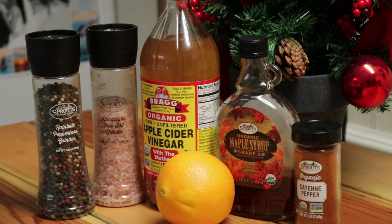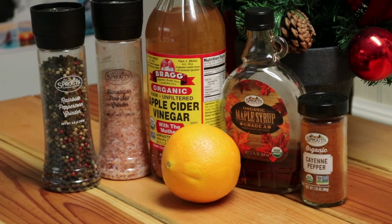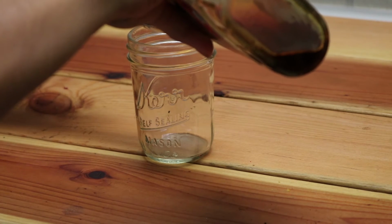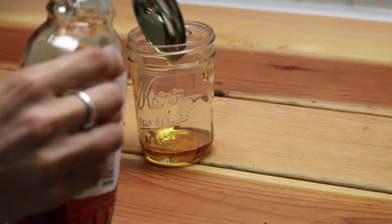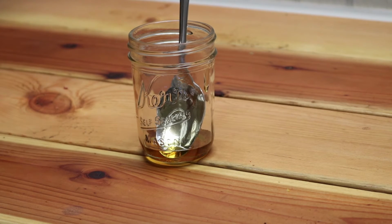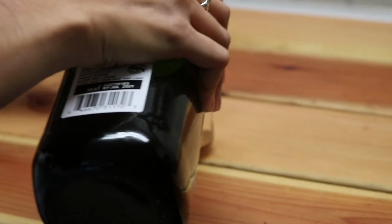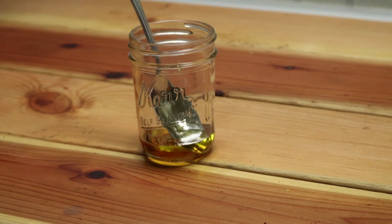Okay, so next up, these are the ingredients for our dressing. We've got some apple cider vinegar, maple syrup, cayenne pepper, salt and pepper, and then some lemon juice. She has all the exact measurements on the blog, but I actually doubled the recipe because I think I had a little bit more Swiss chard than she used. I also used kale, so I made a little bit more than what the recipe called for. I think I doubled it.